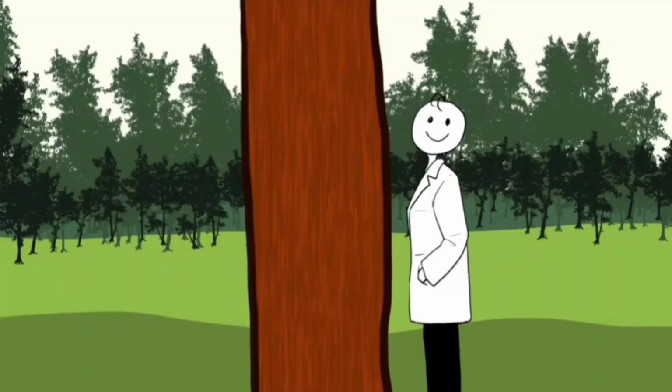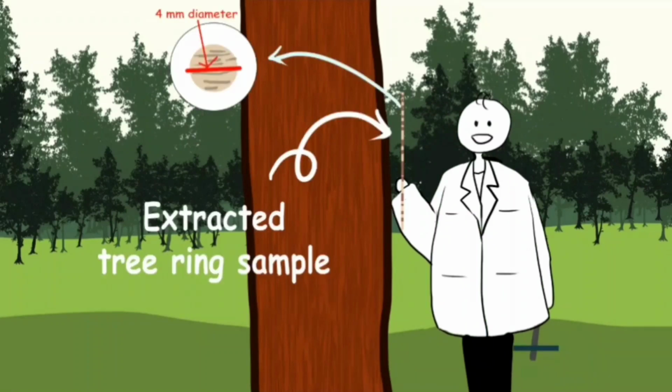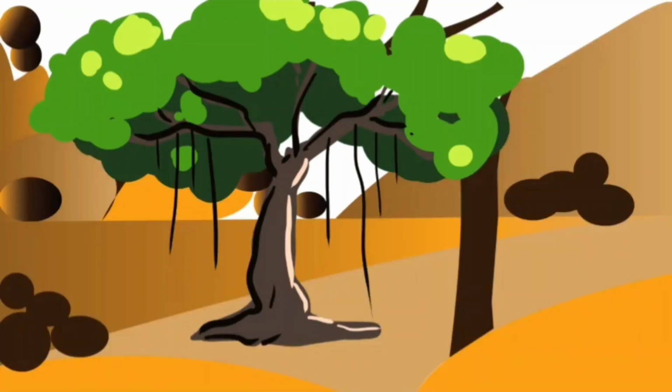Scientists extract core samples using a borer that is screwed into the tree and pulled out, bringing with it a straw-sized sample of wood about 4 mm in diameter. The hole in the tree is then sealed to prevent diseases. Old trees tell us about conditions on Earth long before people started measuring and recording the weather.